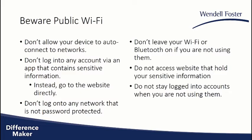The problem with public Wi-Fi is that there are a tremendous number of risks that go along with these networks. And while business owners may believe they're providing a good service to their customers, there's a good chance the security on these networks is lax or non-existent.